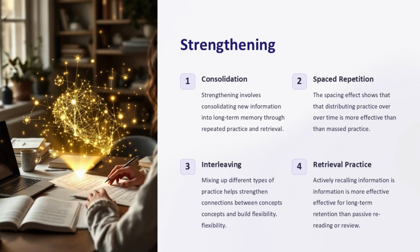The key to strengthening memory and learning is consolidating new information into long-term memory through repeated practice and retrieval. Spaced repetition, where practice is distributed over time rather than massed together, is more effective for long-term retention. Interleaving different types of practice helps build connections between concepts and develop flexible understanding. Actively recalling information through techniques like practice tests is more beneficial for long-term memory than passive review or rereading. Consistent, distributed practice with varied retrieval is crucial for transforming new knowledge.